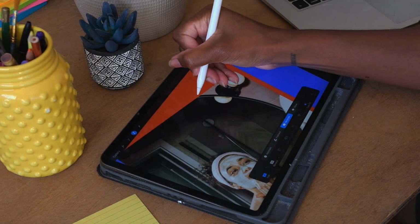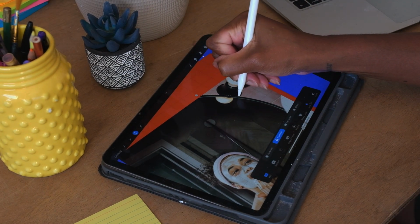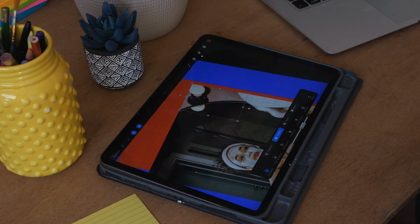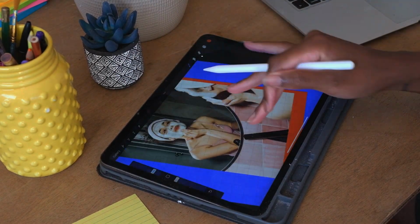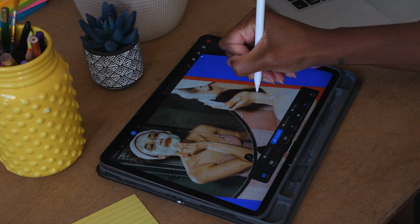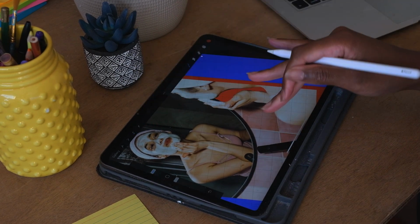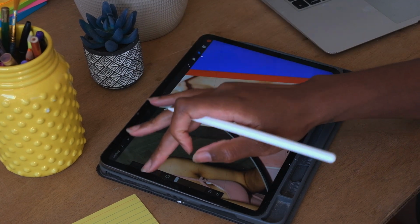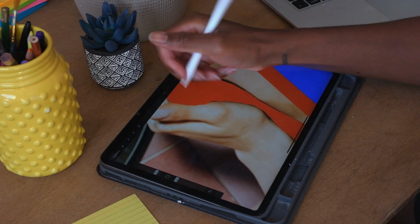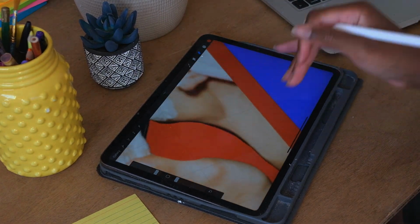So with this design in particular, I am working on an Instagram ad for a fake company that was generated from a website called Good Brief and ChatGPT. The reason why I am creating these fake projects for myself is to familiarize myself with this process. So when the time comes, I already know what to expect, or at least I know how to go about working with a brief, which is very important when it comes to these really large design projects.